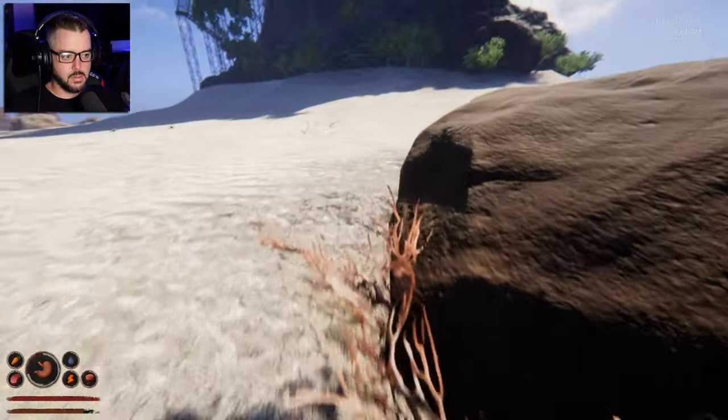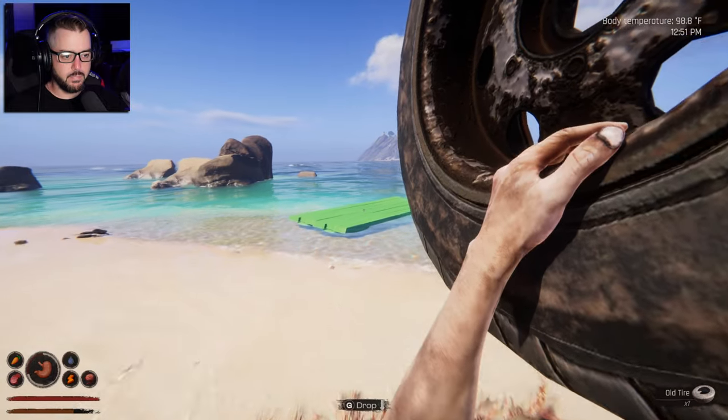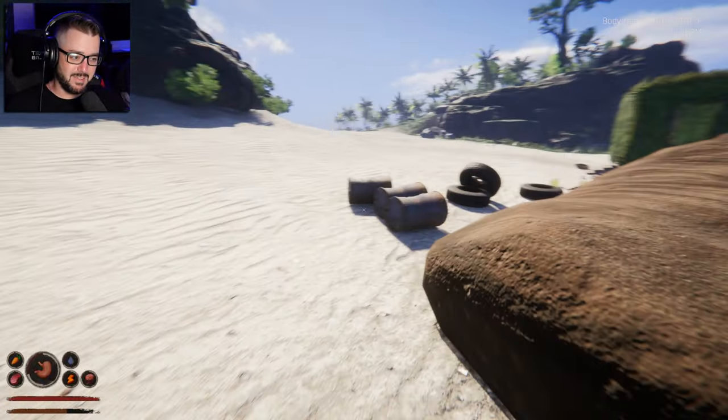I'm an idiot. Why did I put these on this side? I knew I was going to be building a raft today, and I put them on the other side of the rock like an idiot. My thought was, if the tide comes in, nothing will get swept away. But I don't know if that's a thing.